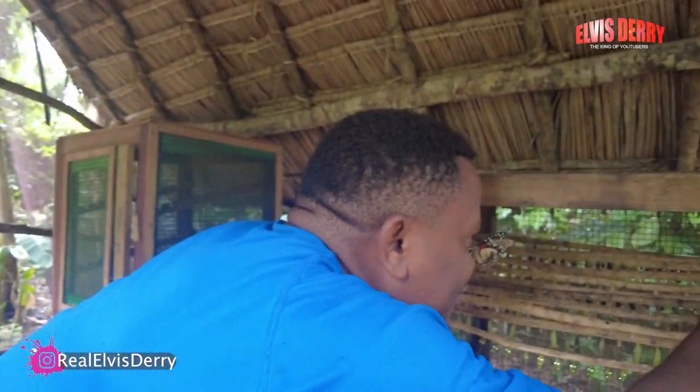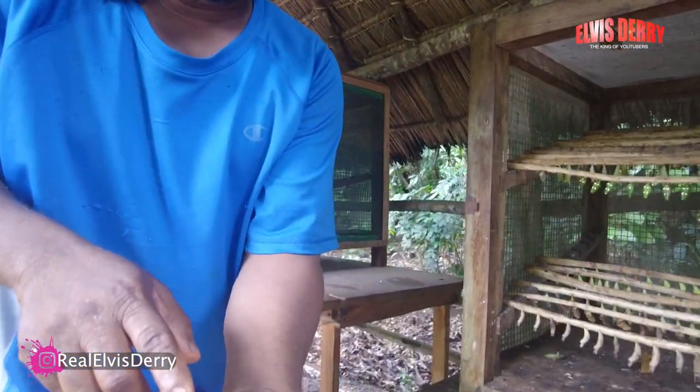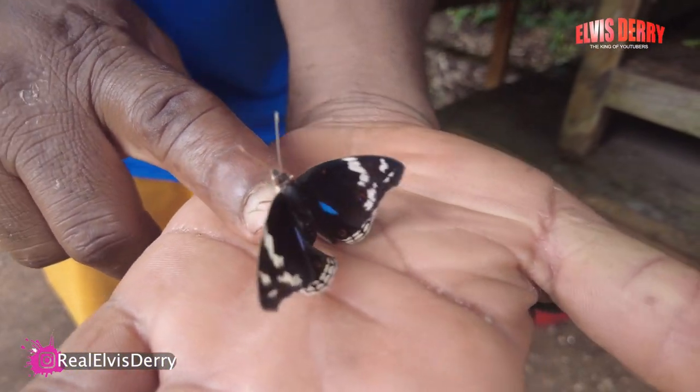See, still baby. When they're ready, they go. Look at the different species. Okay, look at this one. It's called blue pansy. Come on, blue pansy. Blue pansy.